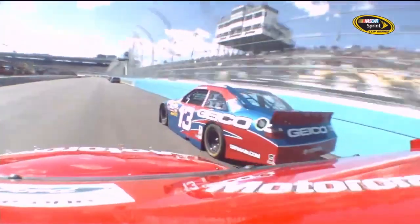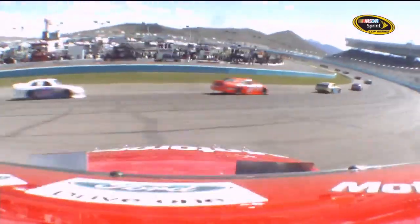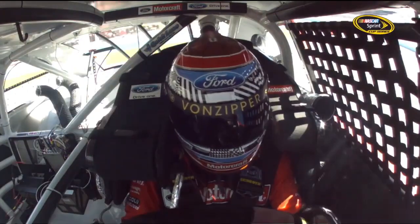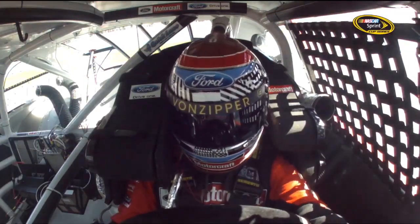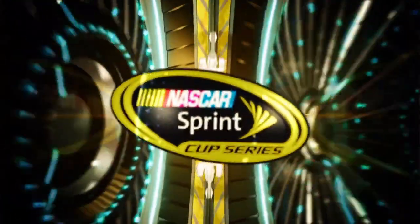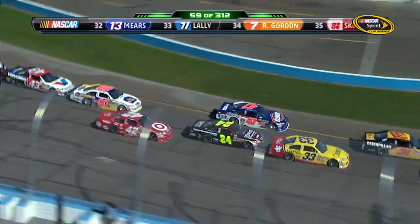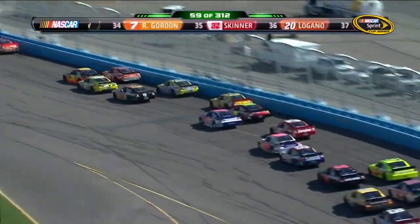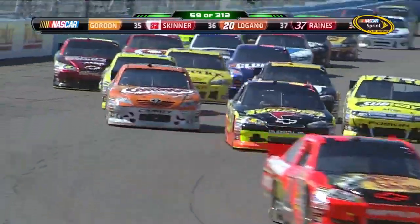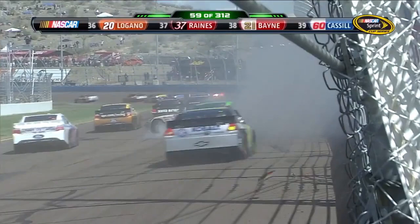Let's ride along with the rookie from Knoxville. I'm not sure if the spotter just didn't give him enough warning or if they thought it was enough room for him to get in. Hit, and he's trying to work his way back through this pack of cars with fresh tires, and it's just a log jam. Yeah, he had that whole group right there, especially Clint Bowyer in that 33 car. Look at Edwards. He ran all the way across the rumble.